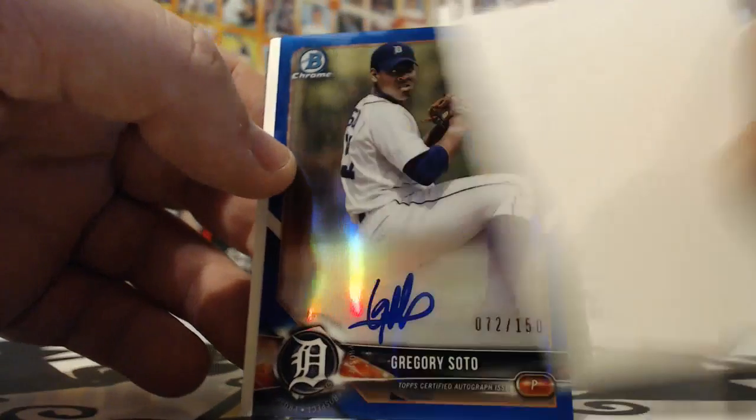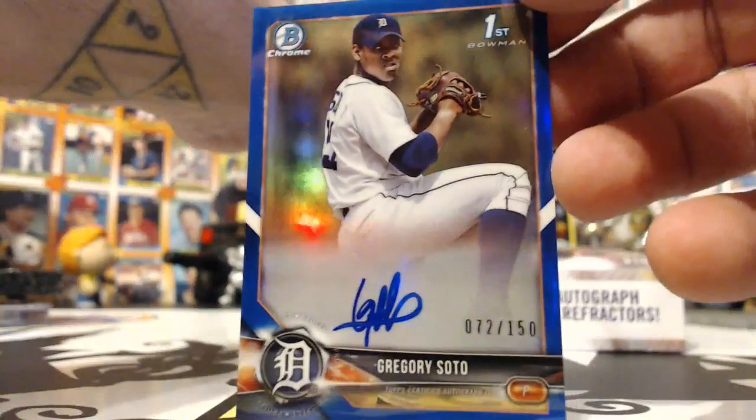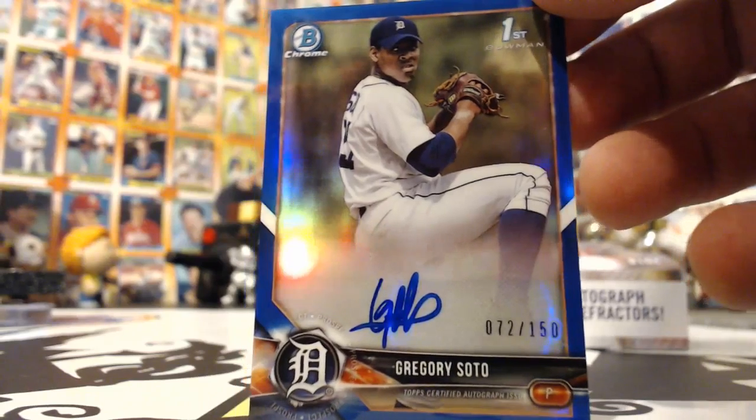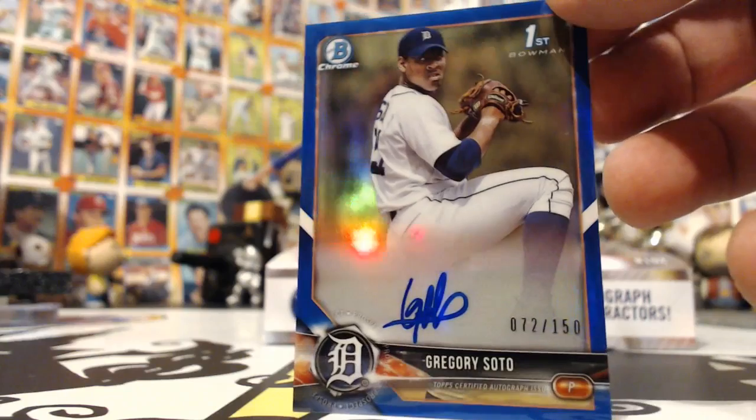And our next is another blue. Detroit, Gregory Soto. Wow, they're coming in doubles and triples. Oh, we have some kind of maybe a case hit autograph coming up. Detroit, that's the 150. Congrats, Gregory Soto.